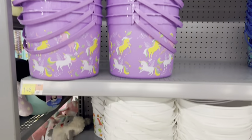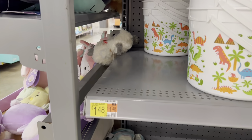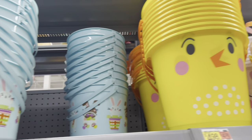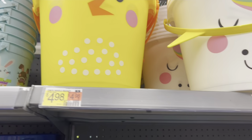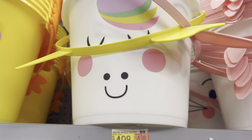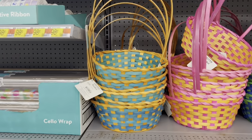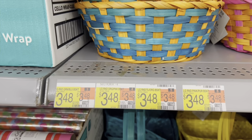Easter buckets. Well, there's one with dinosaurs on it, just $1.48. All kinds of buckets. I like that one, just $4.98. Oh, I don't know. That one's pretty cute too. It's $4.98. These are the more traditional baskets. Still not too bad, just $3.48.